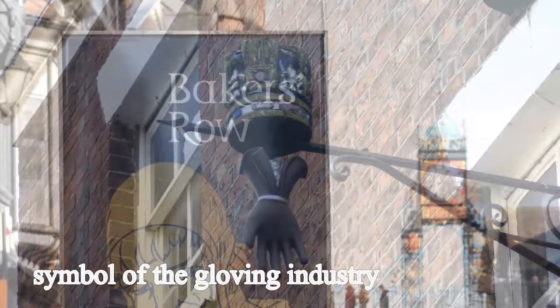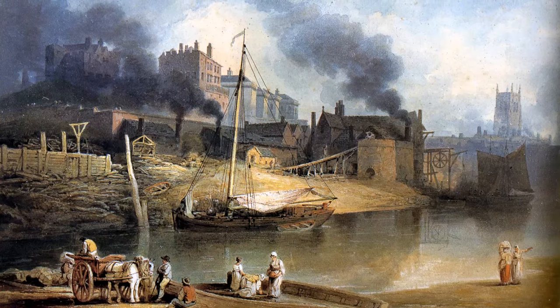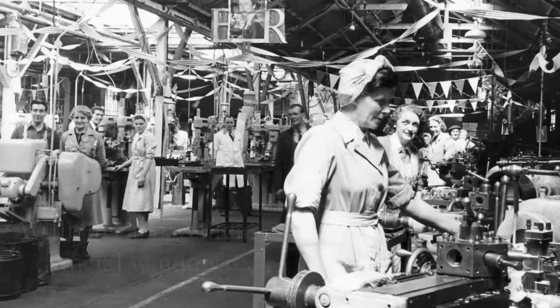In these few images, we demonstrate the breadth of industry throughout the history of Chester. Starting in medieval times, we see the influence of the guilds and view the river as a workplace. In contrast, we move through the centuries to view groundbreaking 20th century industries.